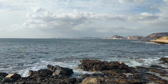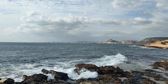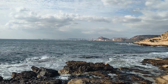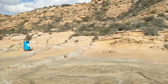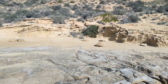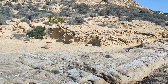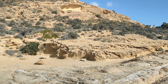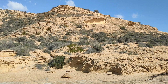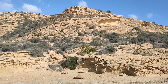So here from the shore, try not to get wet. You have impressive views of Alicante. And like I said, a few sandy parts, which are probably going to be busy if you come here in the summer because everybody wants to be there. Although it's pretty much in the view of everyone. So that's where we were, where I was recording just before.